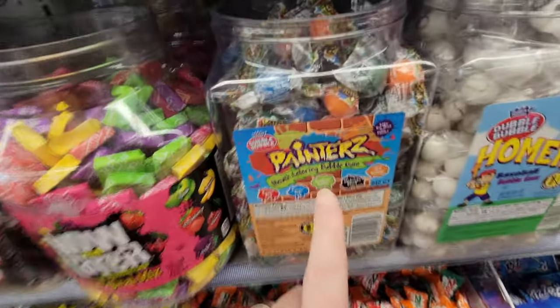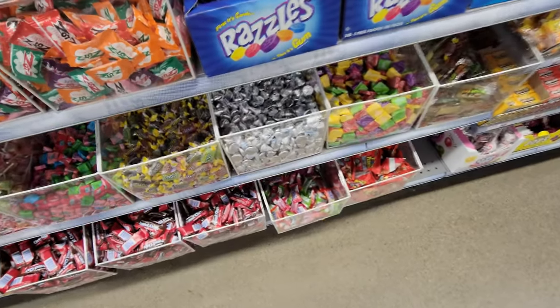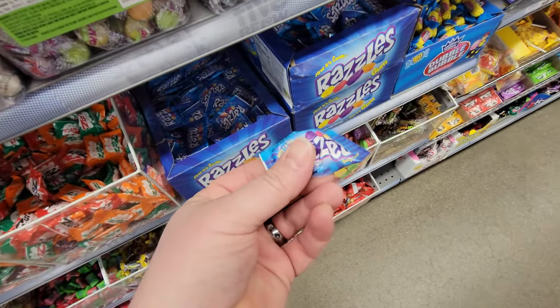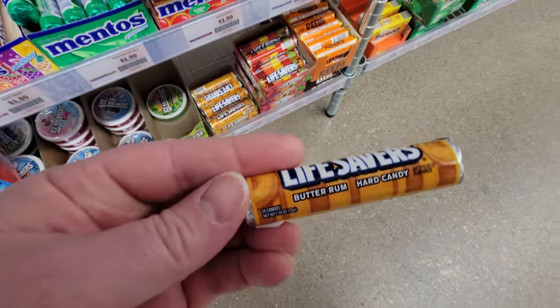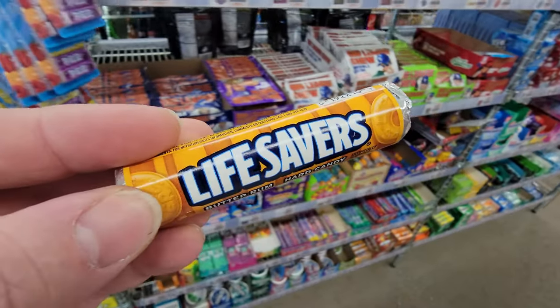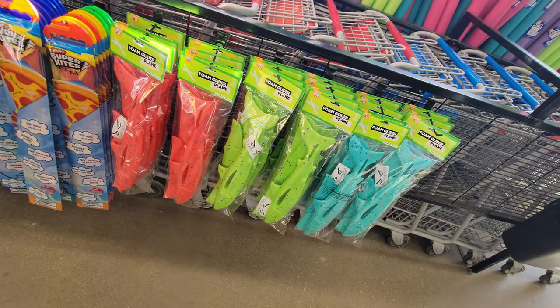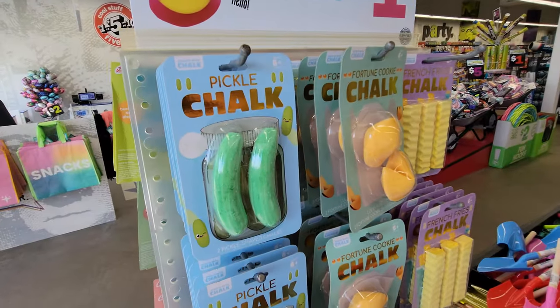Oh, here's these Painters mouth coloring bubble gum. That's cool. We got silver Hershey Kisses here, Razzles, little gum pieces. Oh yes, this is what I'm talking about right here, guys. Butter rum lifesavers. We got to work some rum in there for the pirate party. Oh man, I ain't trying to spend a ton of money. Why do they have to have cool things like foam glider planes that are shaped like sharks and pickle chuck?